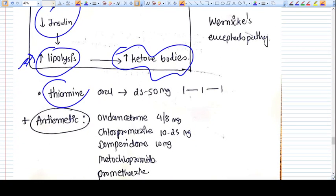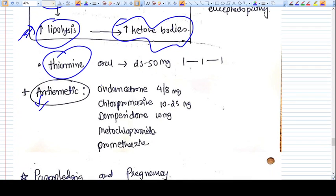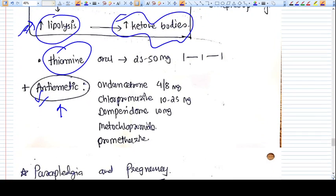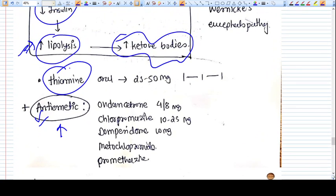Thiamine is also provided, orally or IV sometimes. Antiemetics of choice are ondansetron, chlorpromazine, domperidone, metoclopramide, and promethazine. All these antiemetics are considered safe in pregnancy. So this is how you manage a case of hyperemesis gravidarum. Thank you, friends.